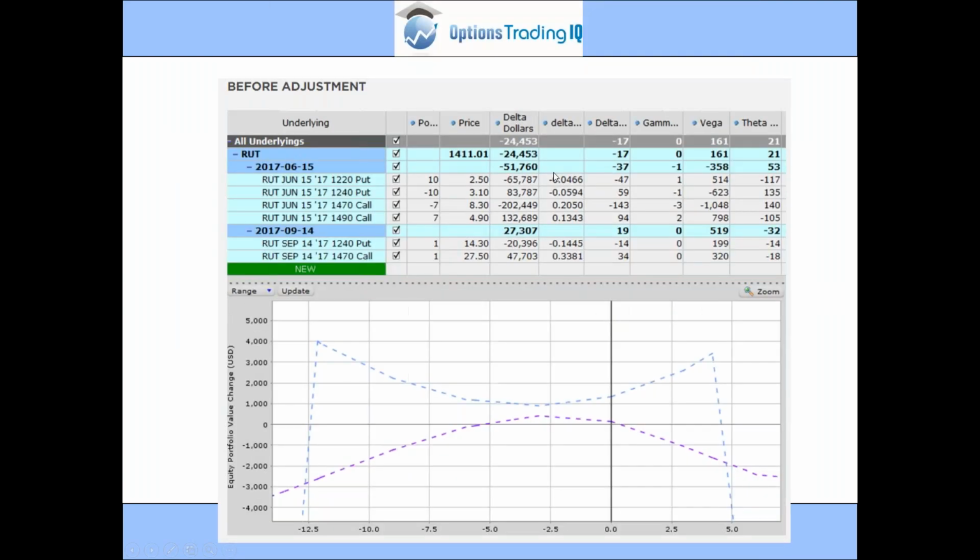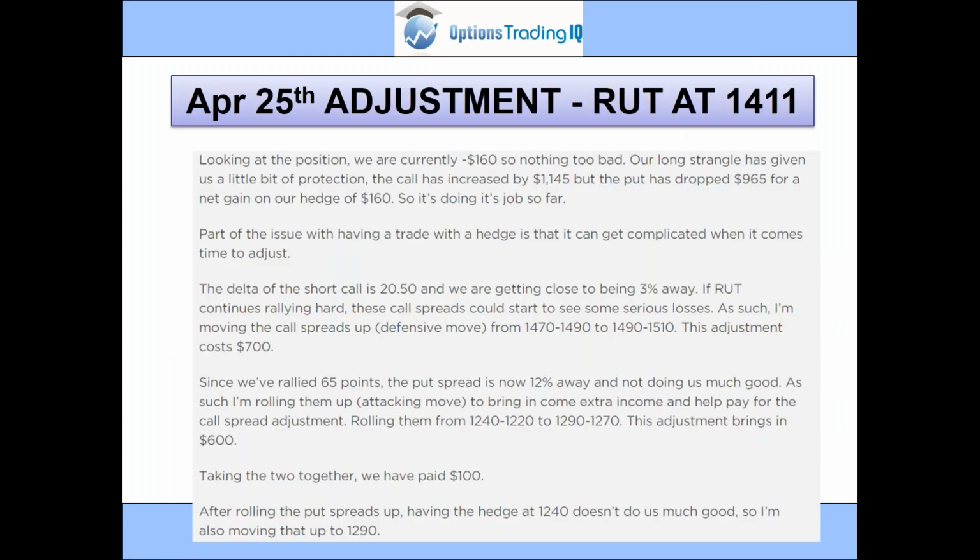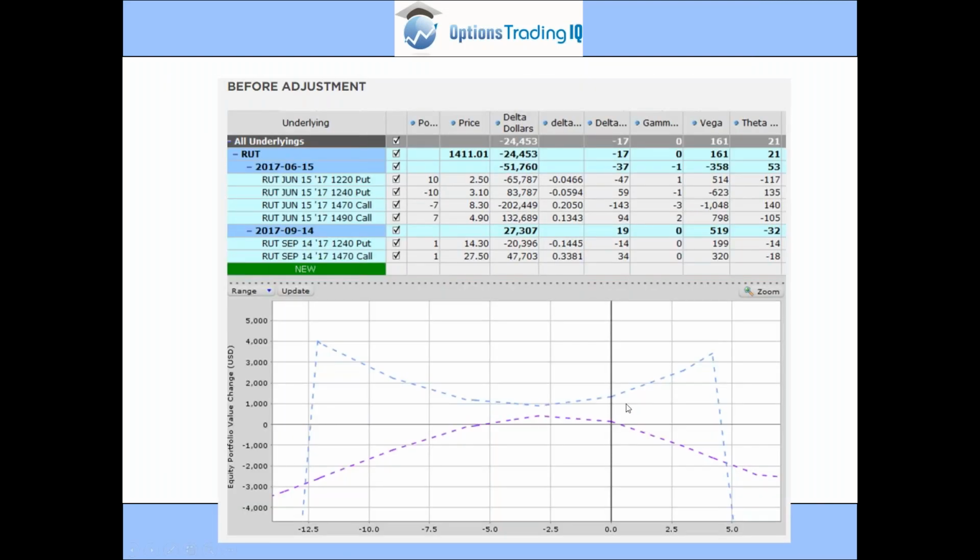If we go back to that adjustment screen, where were we? Here. If the Russell had gone up another 3%, we're right up here near the short calls. We're giving up a lot of profit.